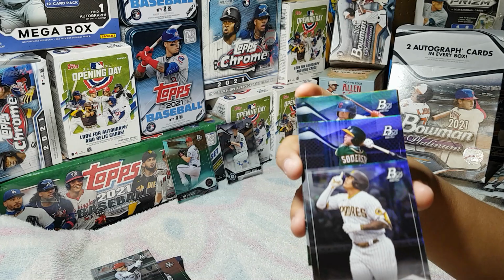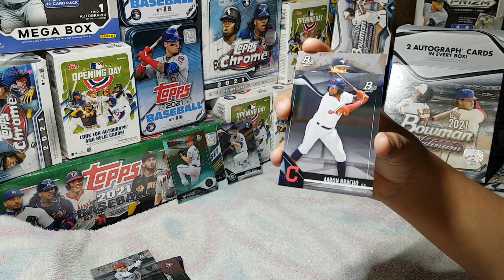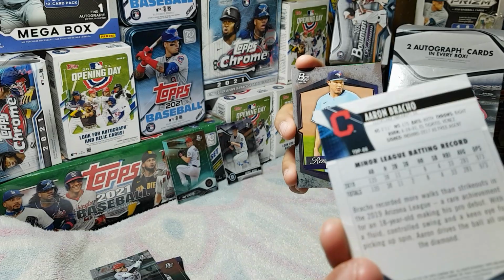Tyler Sorenstam from the Oakland A's. Oakland A's, I think they might be moving to Las Vegas. I don't know, guys. What do you guys think? Comment down below. Aaron Braucho from Why do I forget this team? Cleveland Indians. I think they changed the name. I think the Indians. Okay, Cleveland Indians.